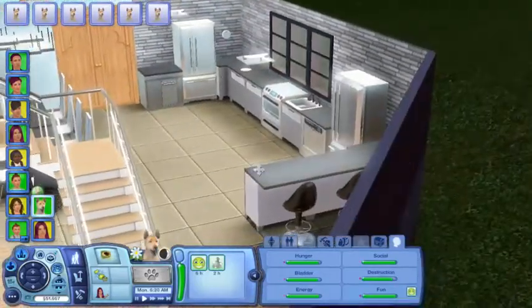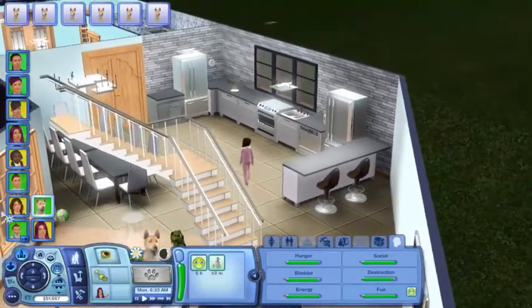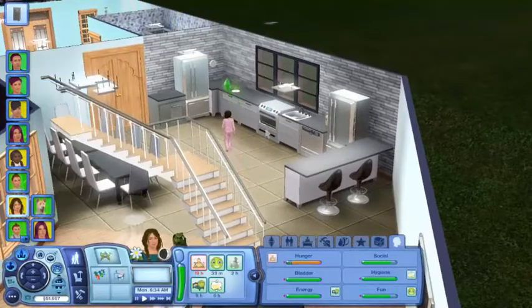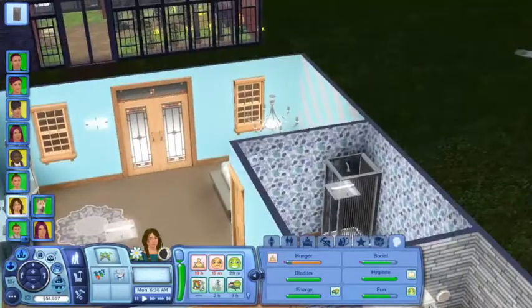Who's coming down? Annabelle. Annabelle's coming down. What are you doing? Okay, that's fine. There we go. There's that. And let's go ahead and go to Callie's room.